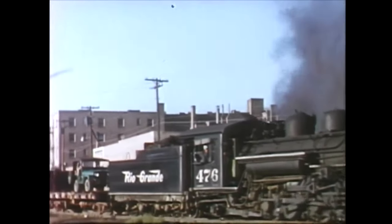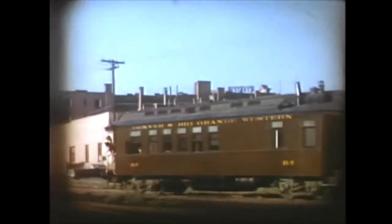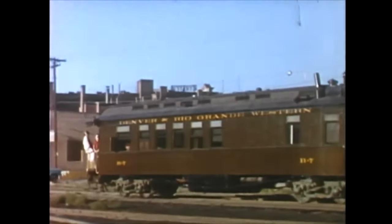Andy was hit hard by the narrow-gauge bug. He returned to further explore and film this newfound passion a few months later in August of 1954.